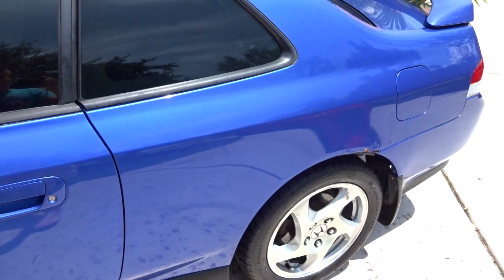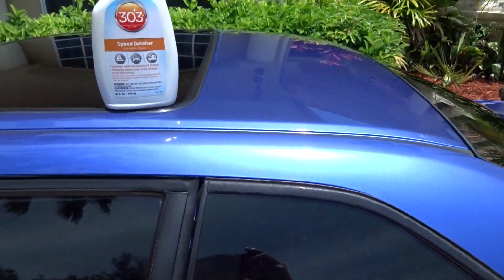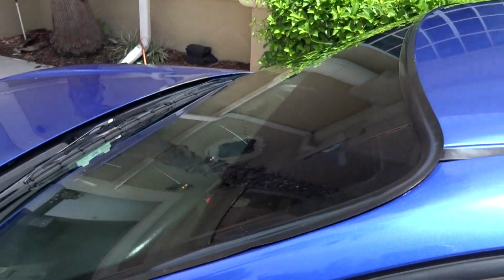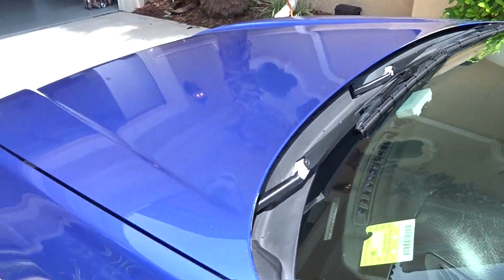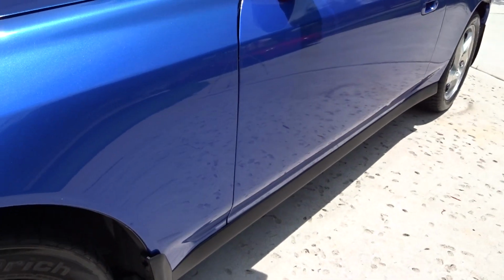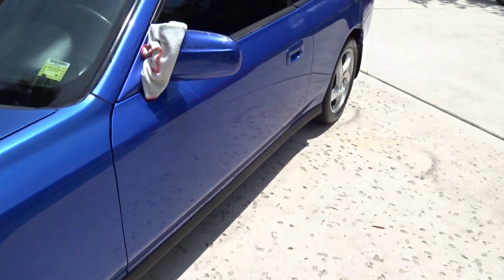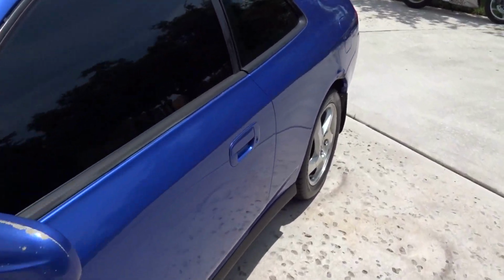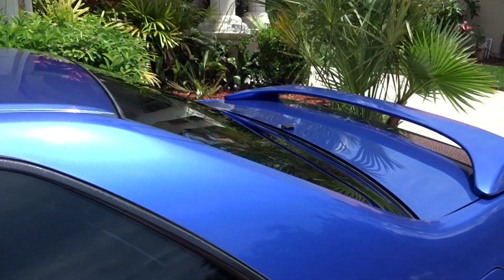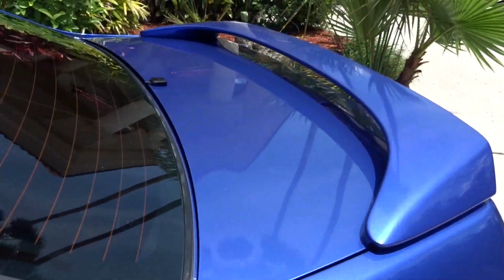What we'll do now, we'll do a quick look around at the car. The dust is gone. It is pretty. Look at this. It looks great. No dust, no streaks, like I said. It looks like I just washed it. In reality, I haven't washed it in a month. So this thing brought it right back up to that high, pretty electron blue pearl shine.